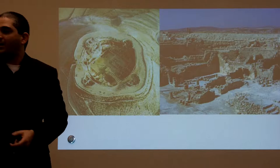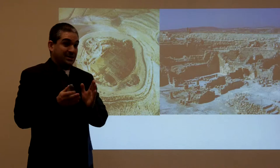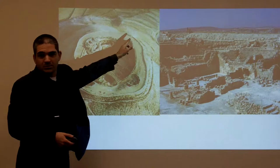When you think about it, Herod built this palace as a place for his mausoleum to be. We found the tomb of Herod, the same Herod that condemned the Holy Family to be killed. It's the same Herod from the massacre of the innocents. This is him, and we found his tomb. Actually, if you look at the aerial view, right over here, this is the tomb of Herod. You can find his tomb today in the Israel Museum.